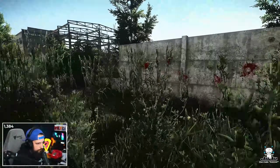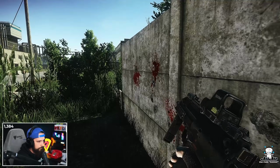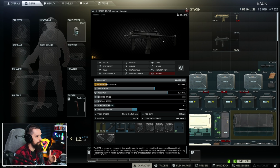So if you're brand new to the game, this might not be the best budget weapon for you, but since we're a few months into the wipe, I wanted to revisit this gun. And what I'm really talking about here is this exact build: an MP7 with a 30 round mag and whatever flavor of optic that you like.